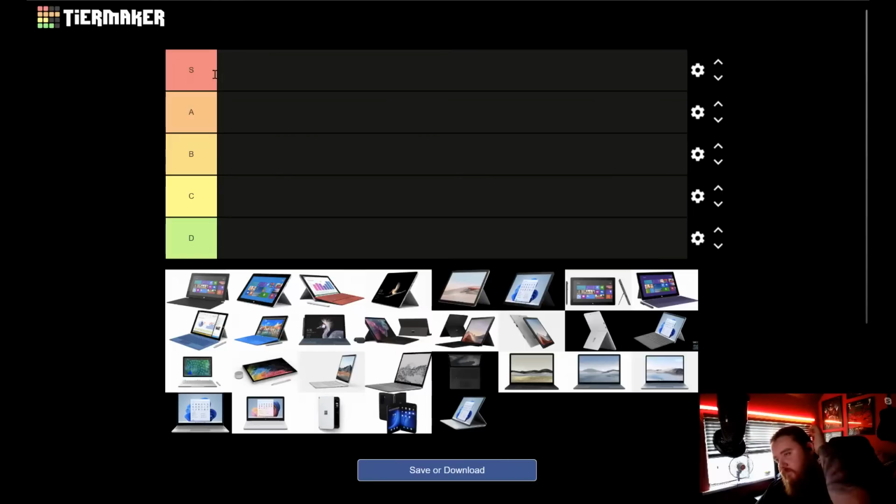We should explain the list here. We have S for the top tier, then we have A, B, C, and D. So that's our rankings for this. There's 5 rankings. B is the middle of the line, S is the best, D is the worst.